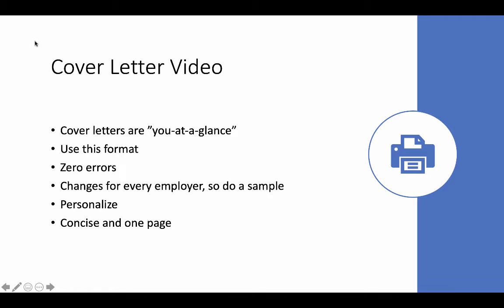So the cover letter is a very important document. It'll be required by pretty much any employer at the point of application, and what they really are is your chance to make a good personalized first impression.